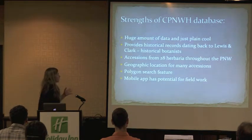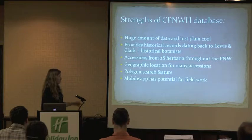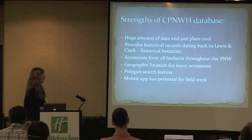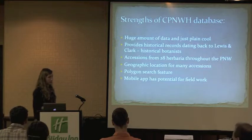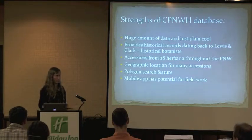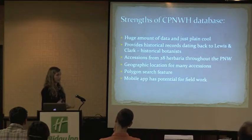So the strengths of the database are that it has a huge amount of data, and it's just plain cool to be able to go through all that. It provides historical records dating back to Lewis and Clark, and also has the renowned botanists for this region putting collections into it. One of those botanists that helped us a lot going through the herbarium site was C. Leo Hitchcock, who wrote the Flora of the Pacific Northwest, and he actually worked at the University of Montana in the 40s for a few years, and many of his collections had really great habitat descriptions, which was helpful.